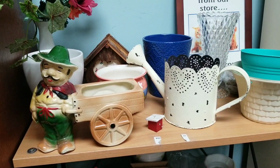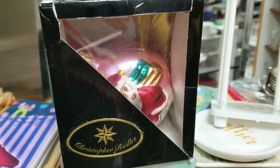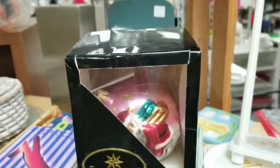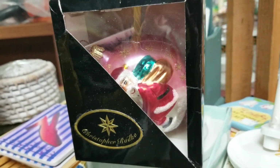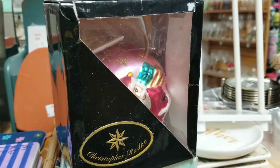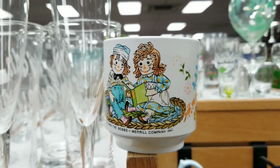I also found a really neat Christopher Radko ornament. And I know what you're thinking. It really doesn't look like a big deal, does it? It was $2.99, and it had the tags on it still. This was called the Polar Express, and it was a limited edition 1995 ornament. I did look those up. I will share with you in just a minute what those are selling for, but that did come home with me.